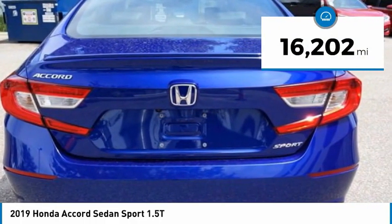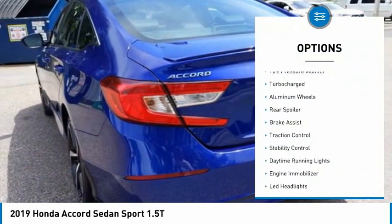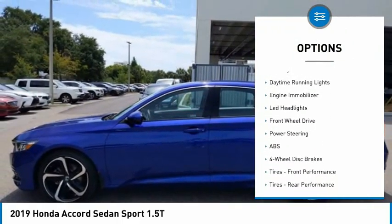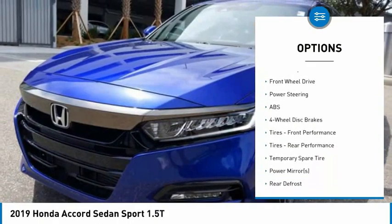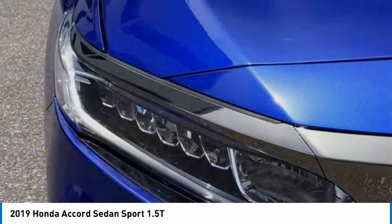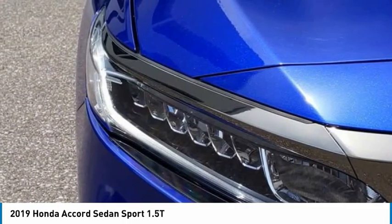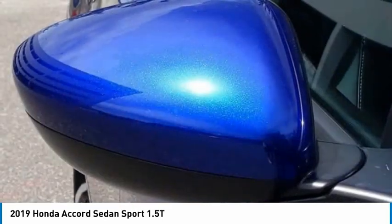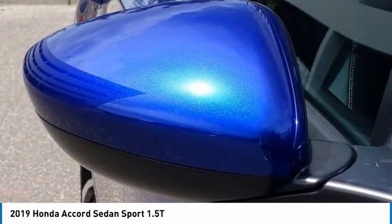Here are some of this vehicle's great options: tire pressure monitor, turbocharged, aluminum wheels, rear spoiler, brake assist, traction control, stability control, daytime running lights, engine immobilizer, LED headlights. This vehicle offers reliability and good looks at a great price. So come in and take a test drive today.